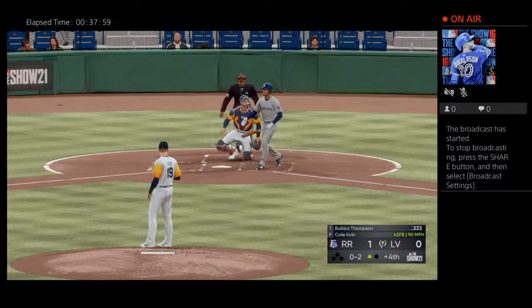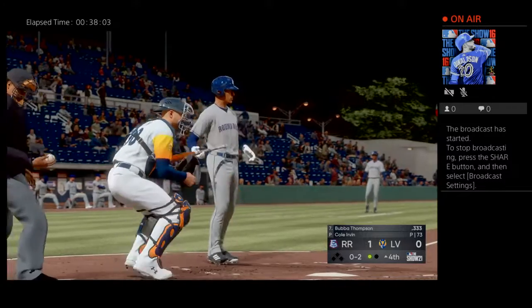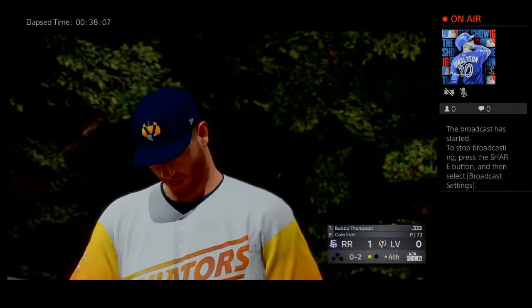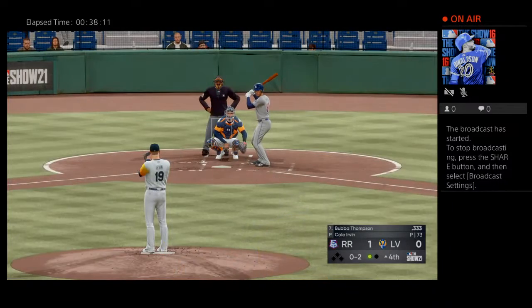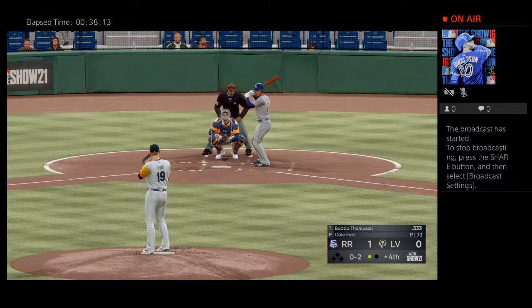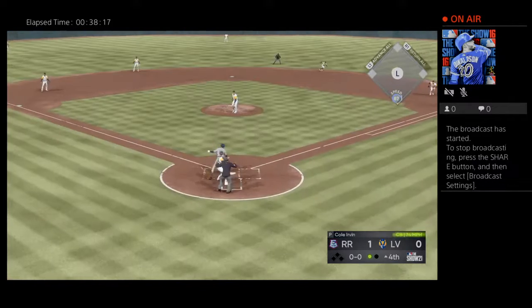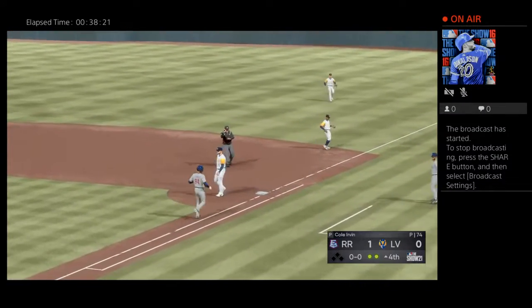Fouled away. I think a big reason why he's been so effective in this one is that he's been getting ahead of every hitter. Seems like every one of them is 0-2, 1-2, in just about every at bat. And when that's the case, your chances of getting a good pitch to hit are way worse. Got him swinging in the dirt. He makes the throw to first. Two down.